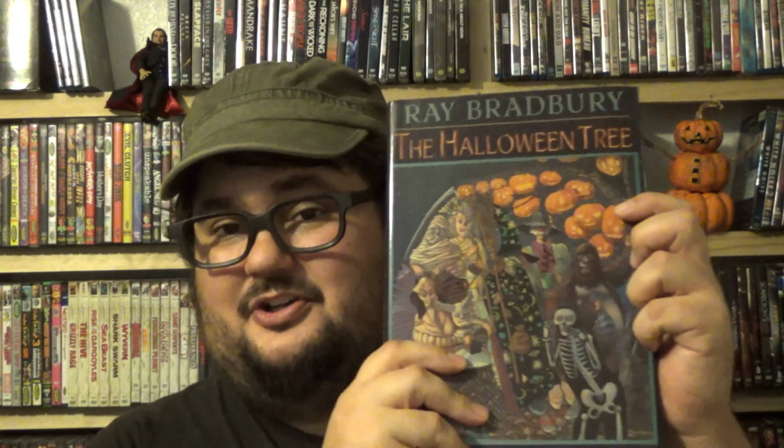And outside of his house, he has the titular Halloween tree, a big old gnarly tree with jack-o'-lanterns hanging from its branches. That looks really, really cool. I need to get some styrofoam pumpkins and tie them to a tree next year for Halloween, because that looks like a Christmas tree, but instead of ornaments, pumpkins. That would look pretty cool.